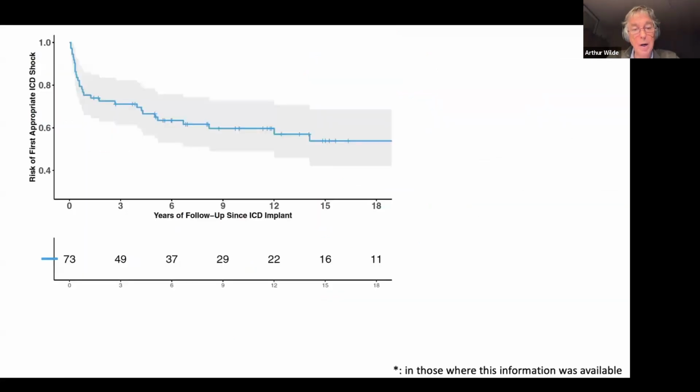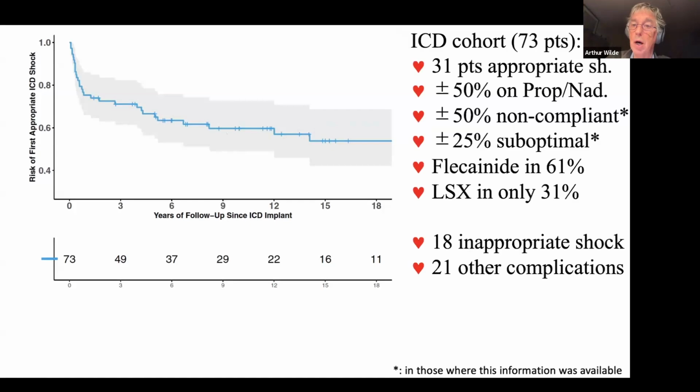Now, the data here is the risk of first appropriate ICD shocks and years of follow-up since ICD implant. And this shows that in almost 40% of patients over time, there is an appropriate ICD shock. Then it is, of course, important to look at who these patients are. And this is what these patients are, 73 patients. Indeed, there were 31 patients who had appropriate shocks.